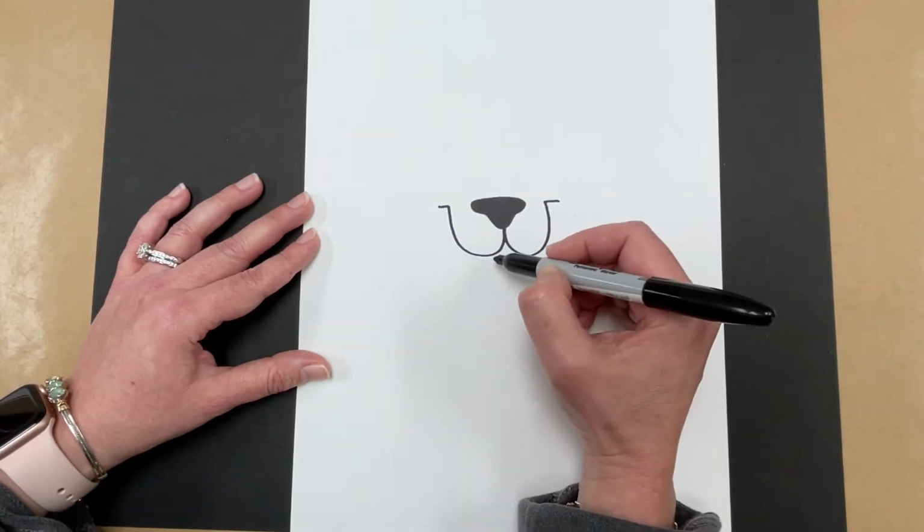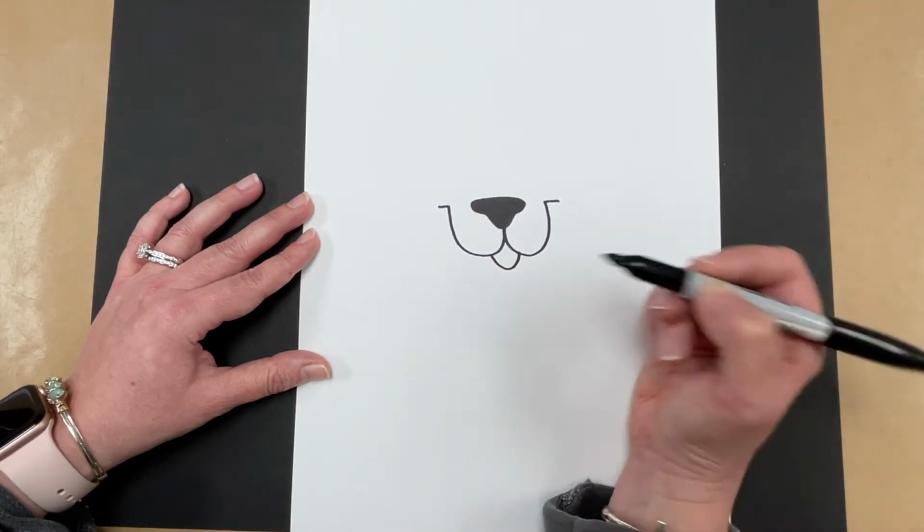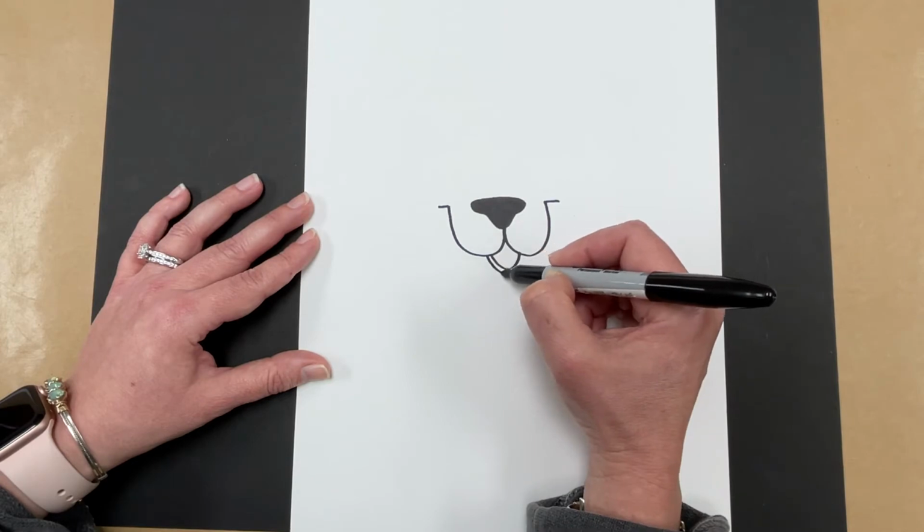And then we're going to make the mouth. So we're going to make a U shape, and then another one for his lip.